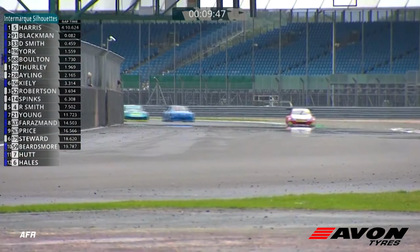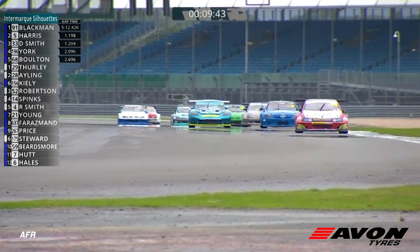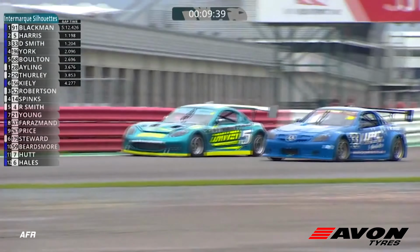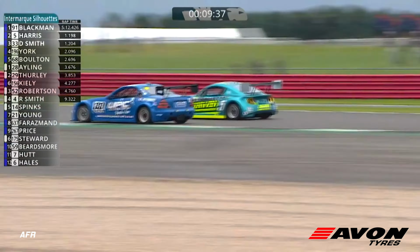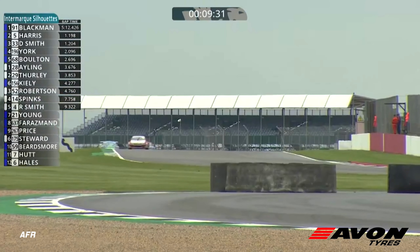But just about hanging on, Ray Harris on the inside line. But this is allowing Malcolm Blackman to make a break. And as you'll see, for the first time, there's a load of daylight between him and anybody else. 1.19 seconds in terms of time. Blackman, Harris, D. Smith, York, Bolton, Ayling and Thurley are the top 7.